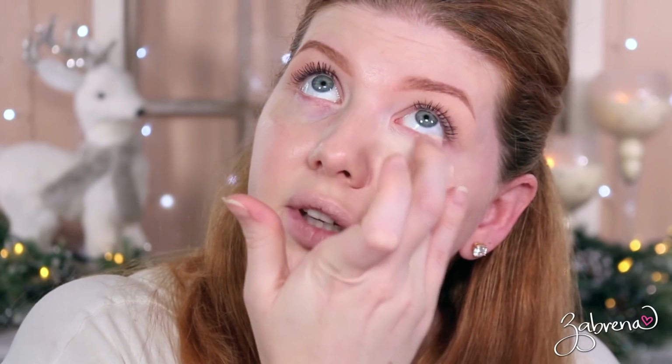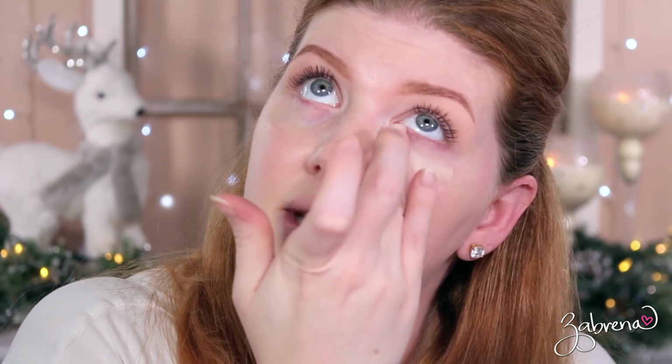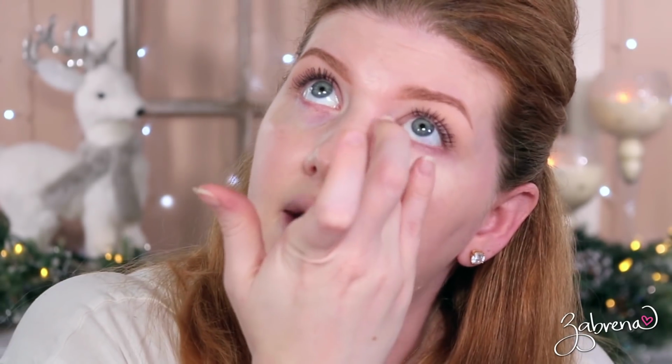If you apply too much, then it can start to settle into fine lines and really make you look tired. So always make sure that when you're applying your concealer, you're using a very small amount. I mean, you can always build it. Just remember that. You can add, but it's a lot harder to subtract. And the smaller amount that you use, the better it will wear over the day also. And that's what you want.